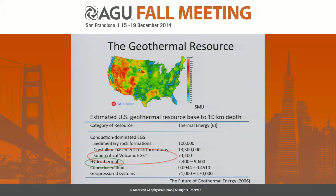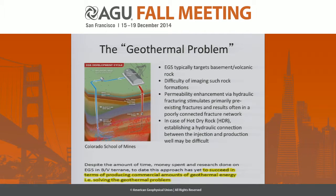Let's take a look at where the geothermal energy is stored in the United States. Most of the geothermal energy is present in basement rock, and then there are also sizable proportions in volcanic rock and in sedimentary aquifers. And actually there is only a small portion available in natural hydrothermal systems. It turns out that most of the geothermal energy supplied in the United States actually comes from the hydrothermal systems, from the geysers in California. And so you can ask, why is this the case?